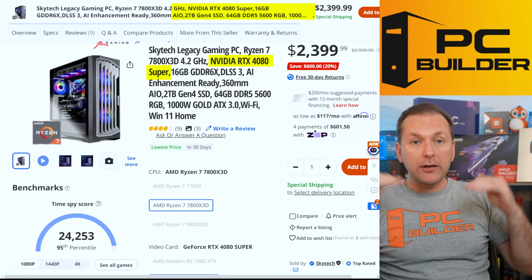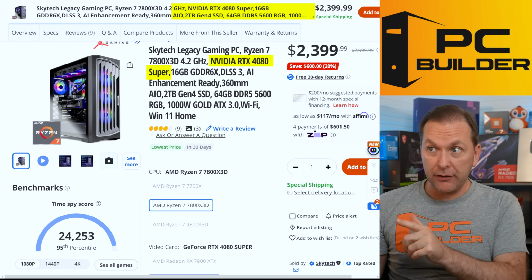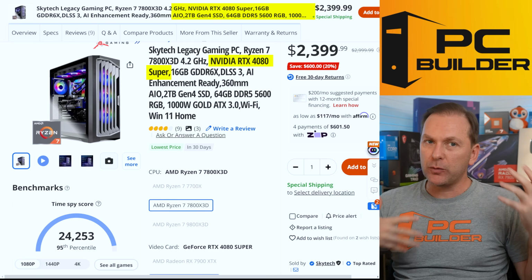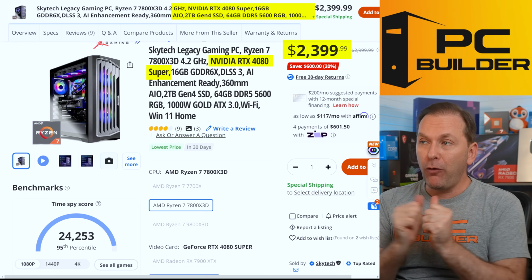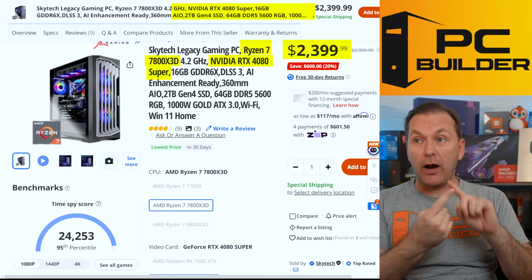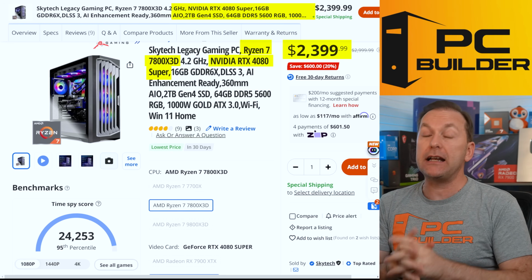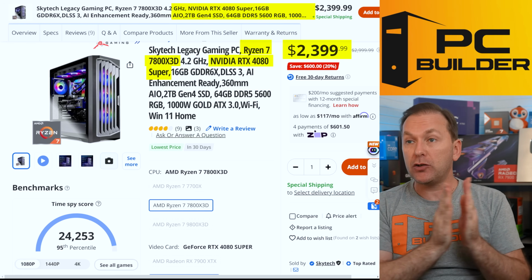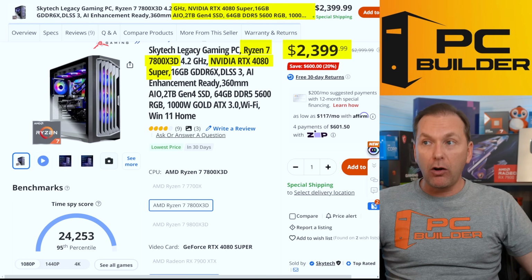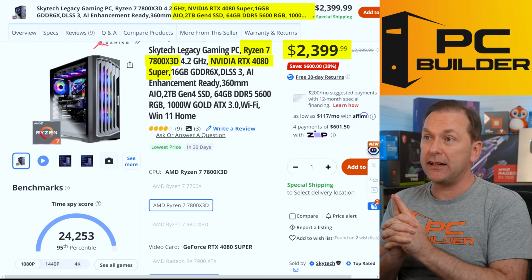All right, dropping down to the RTX 4080 prebuilt gaming PCs in 2024. This is actually a 4080 Super. Same performance level between the 4080 and the 4080 Super, so it doesn't really matter which one you get. $2,400. It's $1,000 less than the system we just looked at. And it's got a Ryzen 7 7800X3D, one of the fastest gaming CPUs on the planet. The 9800X3D did just launch, and there are a couple of PCs out there. However, the 7800X3D is also super fast, faster than any other CPU out there except the 9800X3D.